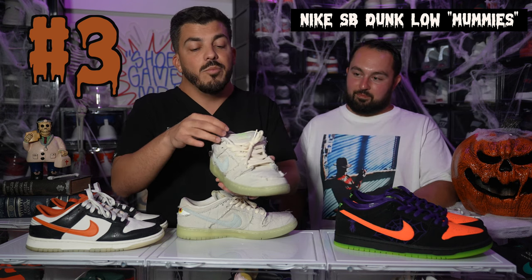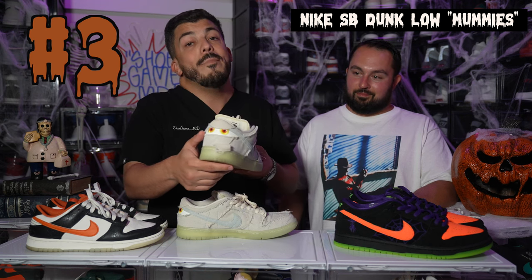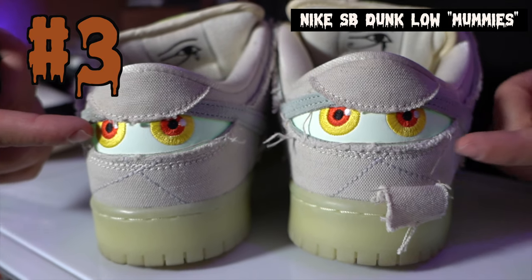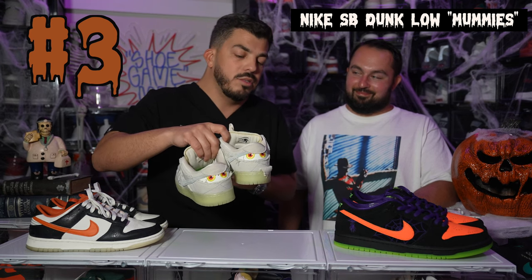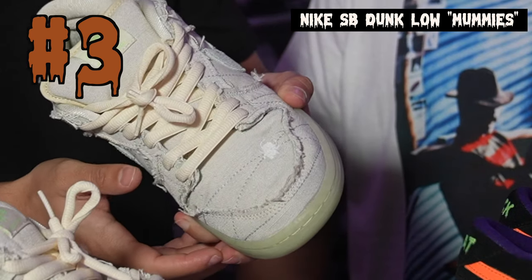Anyways, it's got the beautiful, like, goosebump-like pattern letters on the front tab. And on the back of the shoe, I think, is probably the coolest part of the entire shoe. It's got those eyes that are looking at you, peering through the gauze. Like basically like a creepy mummy at nighttime, which is really cool. On the front toe box, it's got a pretty cool little spider that's revealed there.